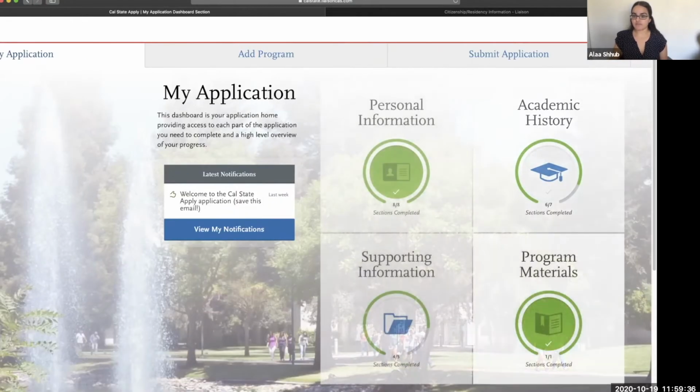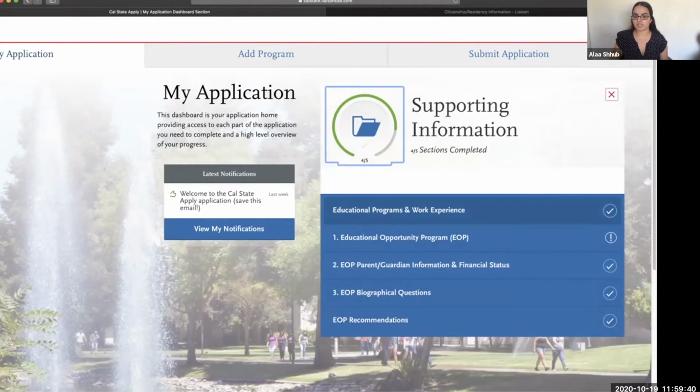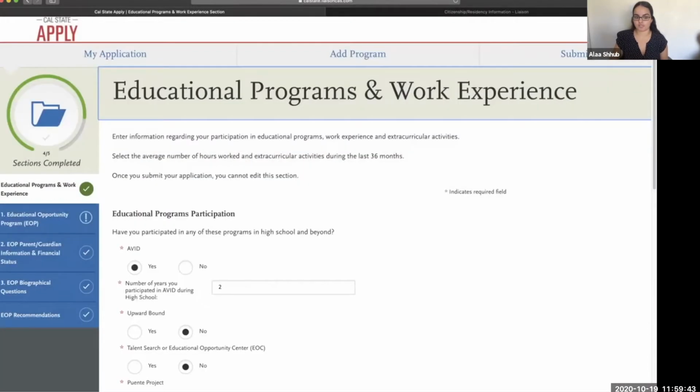So the next section of the application is supporting information. When you click supporting information, it's going to ask you to do the educational programs and work experience. This is a new section on the application just for this year, given that they took out the SAT, they want to get to know you some more.